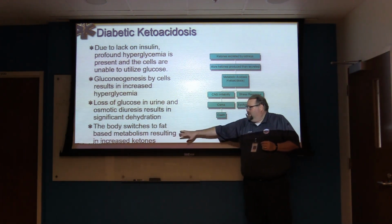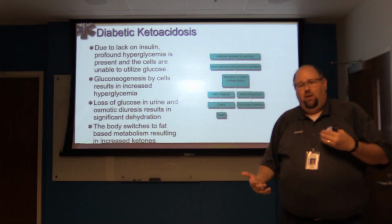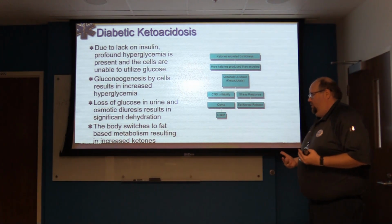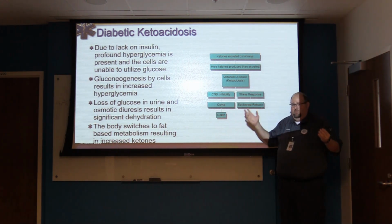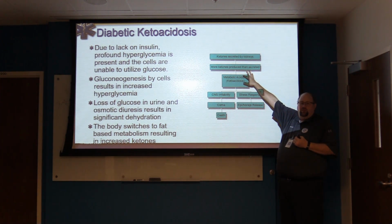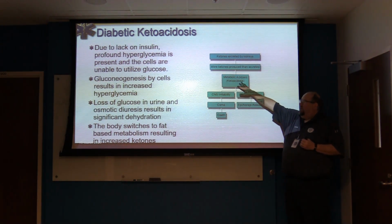As a result, our body switches to a fat-based metabolism, which results in breaking down of fats. One of the byproducts of that is ketones. Now we have these ketones, and these byproducts are being created. As the ketones accumulate in our body, the kidneys are trying to excrete them. We're trying to get rid of them. We're trying to get rid of the sugar. But more ketones are being produced than what we can actually excrete. So now we get into a metabolic acidosis because we have a ketoacidosis.